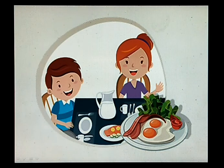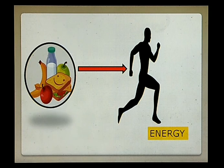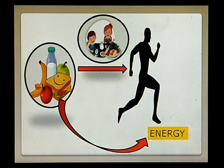Well, all of us eat food. Why? Because it provides us energy and thus we can carry out our day-to-day life activities efficiently, right? But how does this food generate energy within our body? And if food provides energy, that means we should continuously keep on eating every now and then? No, it will upset our digestive system.